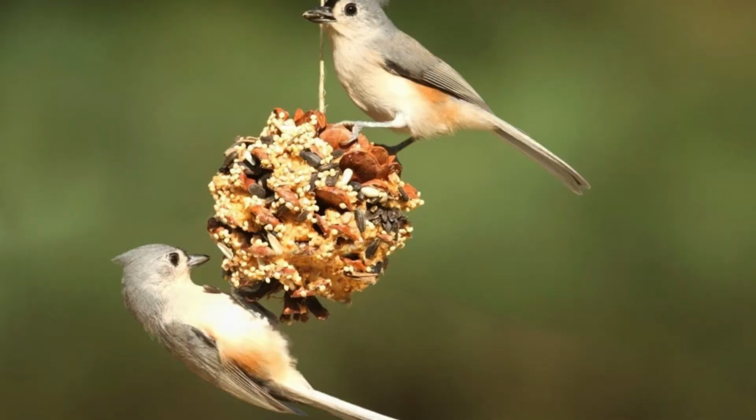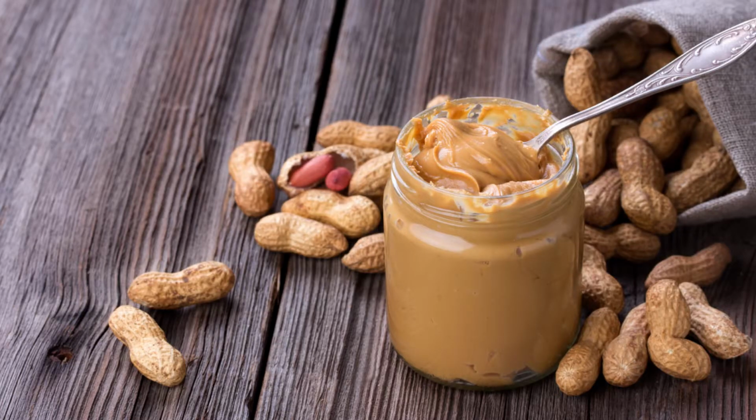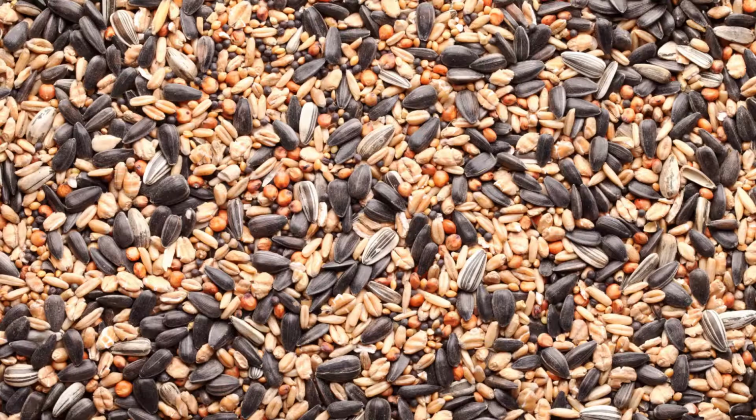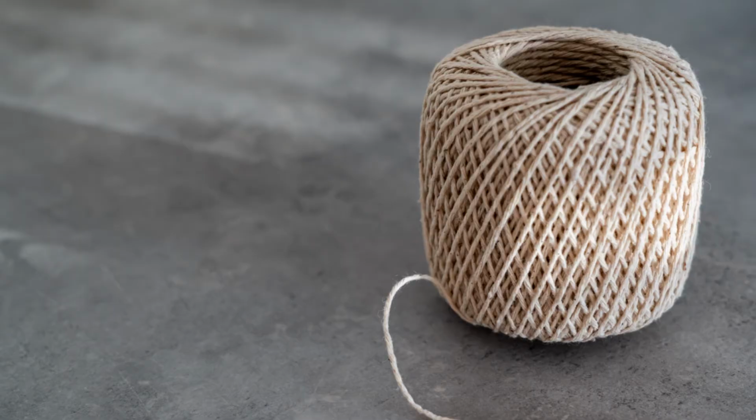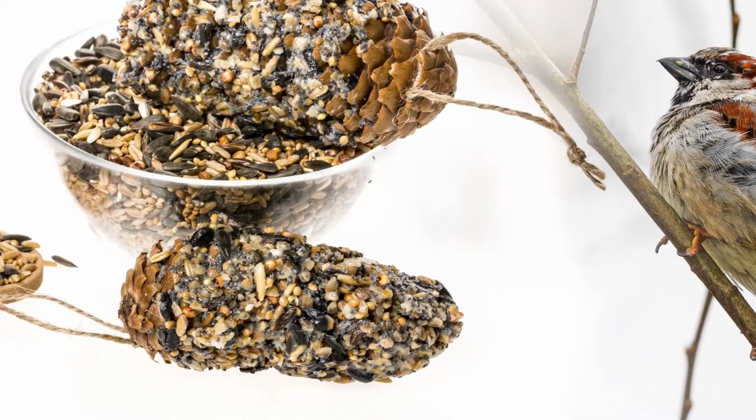Or you can also make your own bird feeder like this one here. You just need a few simple things: a pine cone, peanut butter or sunflower butter, bird seed, and a string to hang it from. It's a fun craft you can do with your family and will also attract birds to your yard.